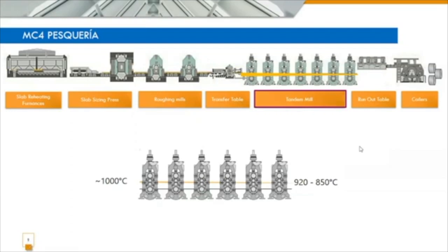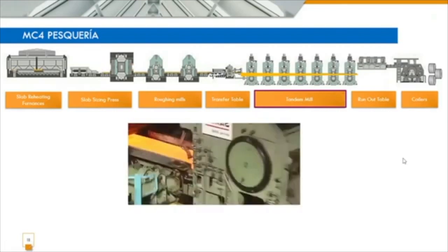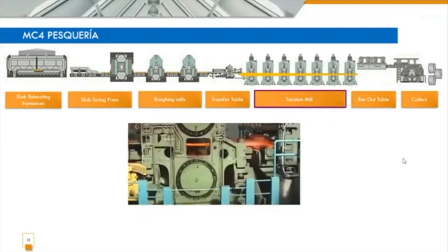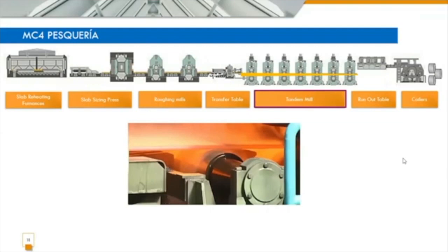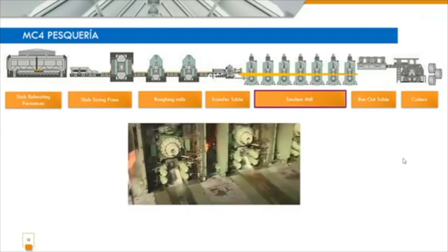Then the tandem mill has 7 stands, and the milling temperatures start from 1000 Celsius, and the finish temperature can vary, because we need to produce different microstructures, and that depends on the processing temperature. And here we have a video of the hot mill process. That's a transfer bar, and it's going into the tandem mill. So in general aspects, that's how the hot strip mill looks.